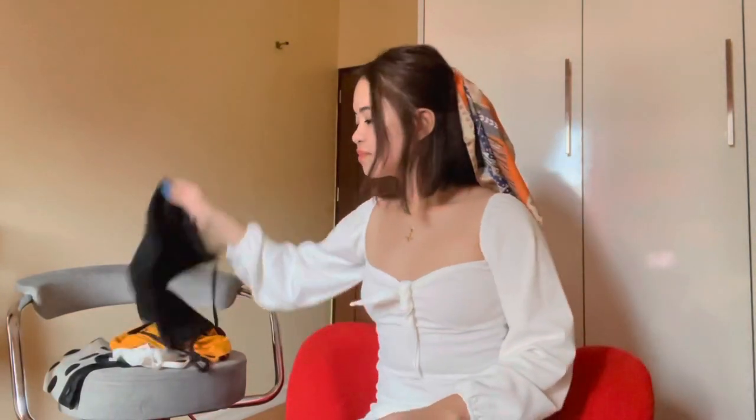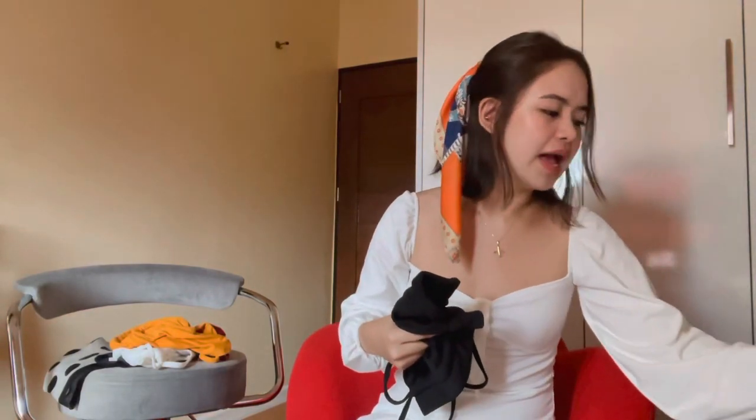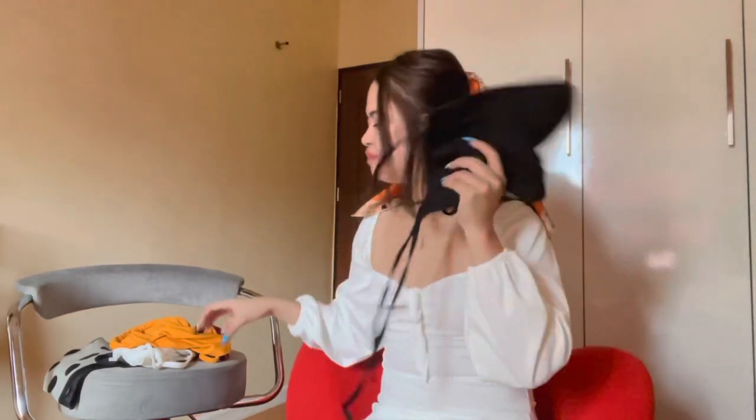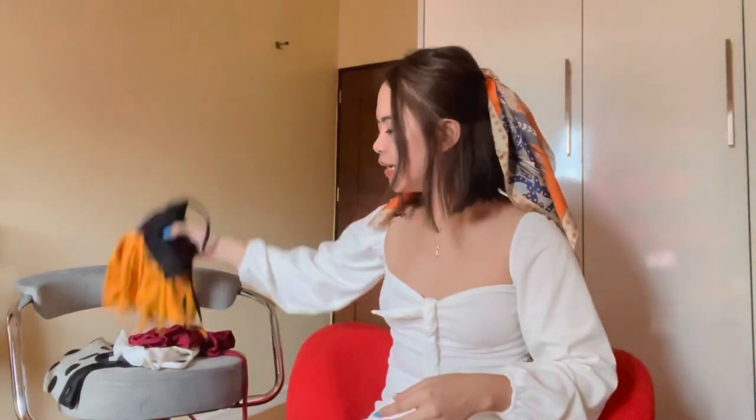Anyway, so this one is from abubot_ph. And guess what? It's only 55 pesos, guys. And so I bought four colors. So I have black, I have mustard, I have maroon, and I have white. In Bantayan, I only used the black one.